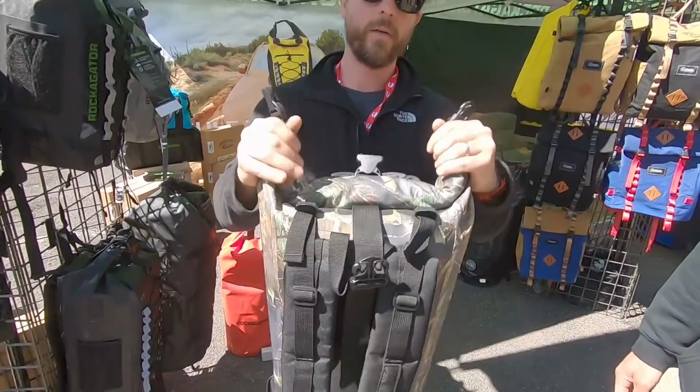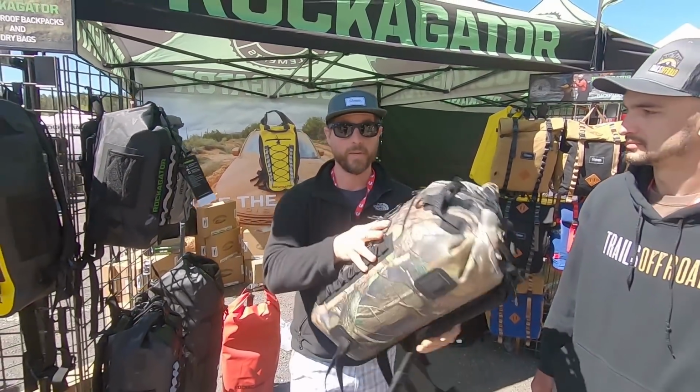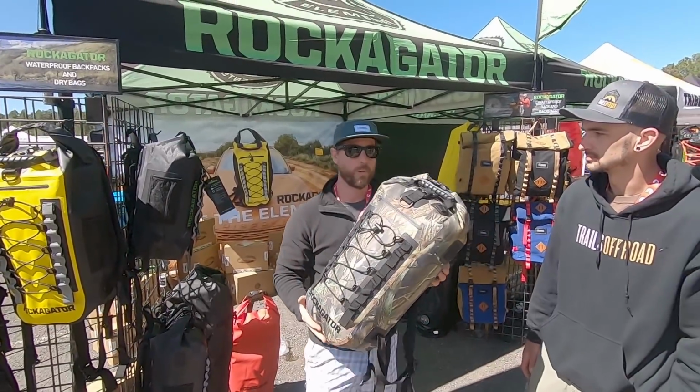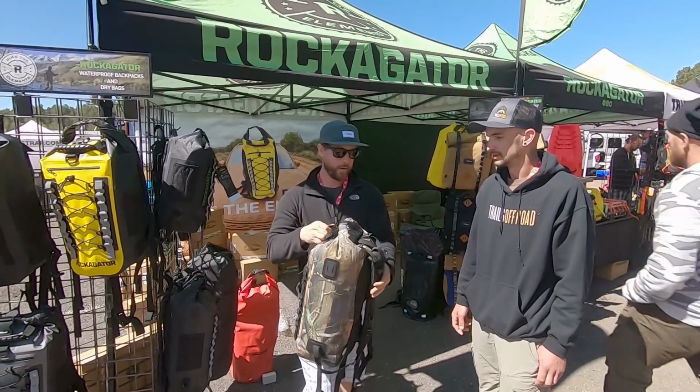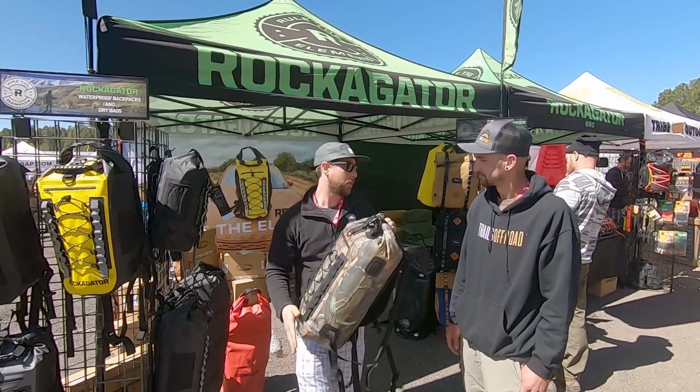You use that tension to clip it up and create a seal at the top to where now the bag is airtight. It's not going to get your gear compromised if you get stuck in a rainstorm or if you're out off-roading in the mud. You're kicking up dirt and mud everywhere. All the gear inside this bag is going to be safe. So that's how it works.